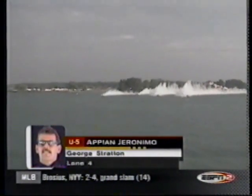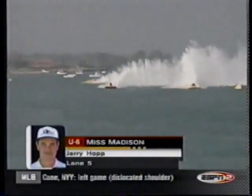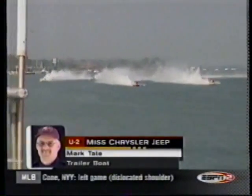Mark Webber grabs lane 1. Next to him is Mark Evans in the Elam Plus, and that means that Dave Villwock and Miss Budweiser will have to come from lane 3. George Stratton and his Appian Geronimo in lane 4. Miss Madison, Jerry Hopp subbing, is out in lane 5. Those 5 in the front row, and then Mark Tate and the Freddy's Club Chrysler Jeep is the trailer boat.